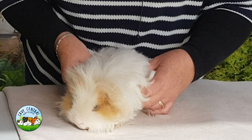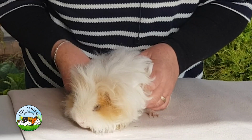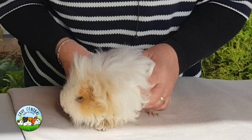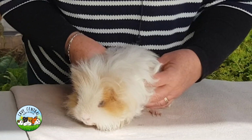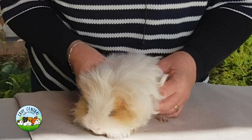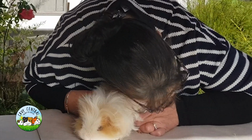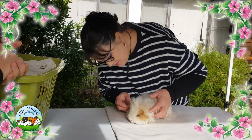He's very bony under all that coat, isn't he? Actually, he's got quite a solid area on the right-hand side under his rib. Solid area? Normally we don't feel it quite that way. That's interesting. Is he in pain there? He's so tiny. Maybe because he's empty.